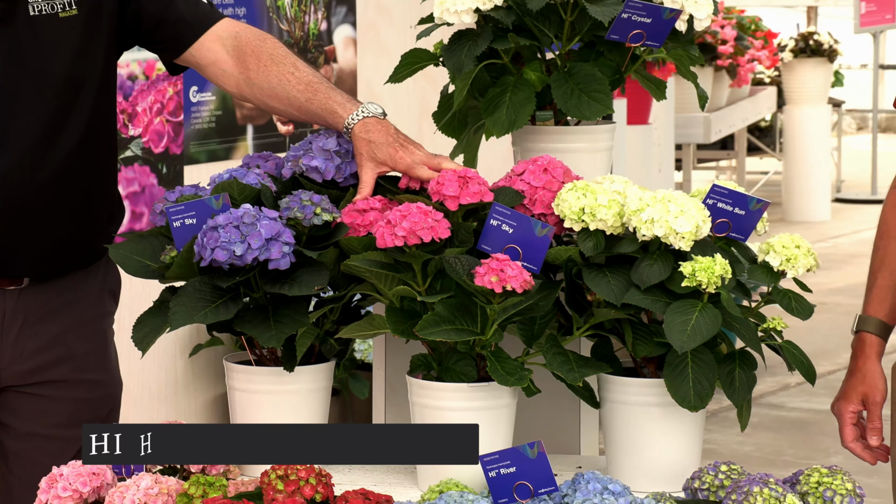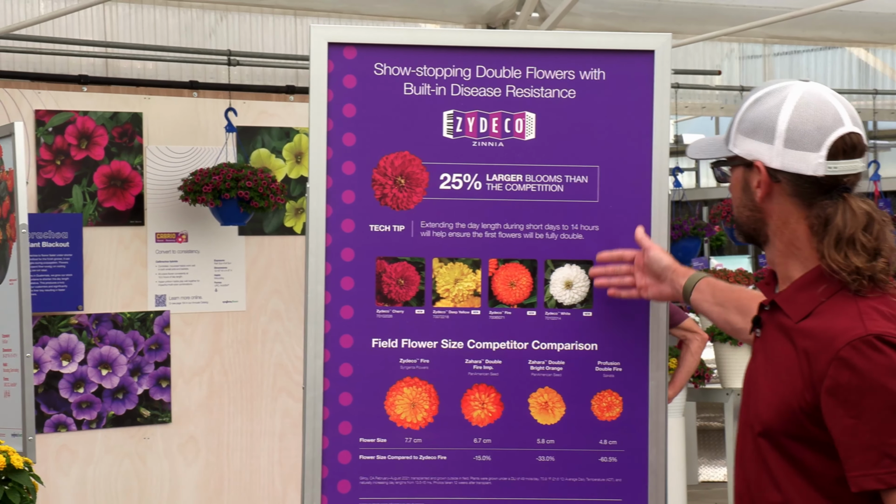A new series of Marilandica types from Syngenta. And I'll tell you about the 4 new colors first. They're right across the front here. Cherry, deep yellow, fire, boy, that's vivid, and then Zydeco white. But what makes these special compared to all the other Marilandica types out there, Bill? Well, they're fully double flowers, and they are about 25% larger than other zinnia of this type on the market. You know how we know that? There's a chart right there that tells us. Right here.